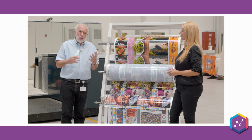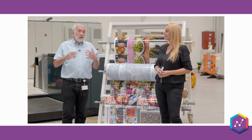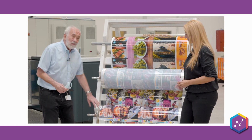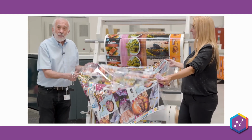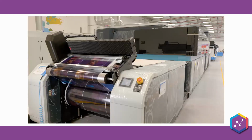So I'm not sure everyone knows what a W10 press is. That's our flexible packaging press. Though we've announced it, we aren't yet shipping, but they are producing spectacular results. A flexible packaging press prints on plastic, on paper for packaging. It's a continuous web or roll-fed press, but with the same spectacular quality that we get on our sheet-fed presses.